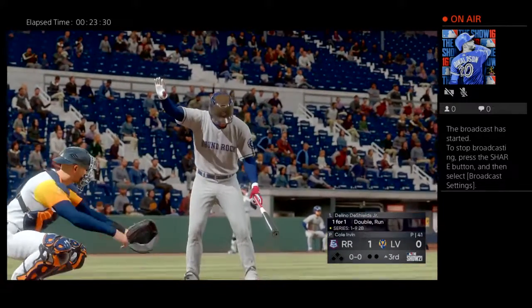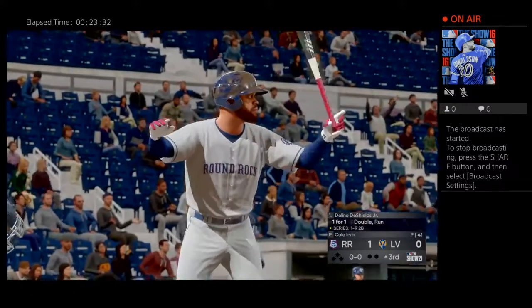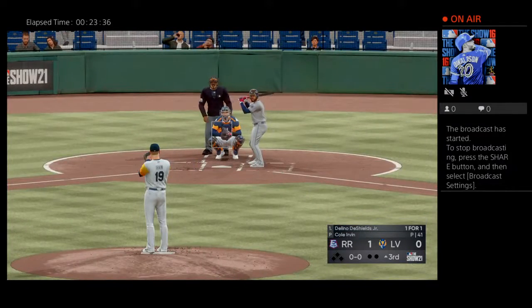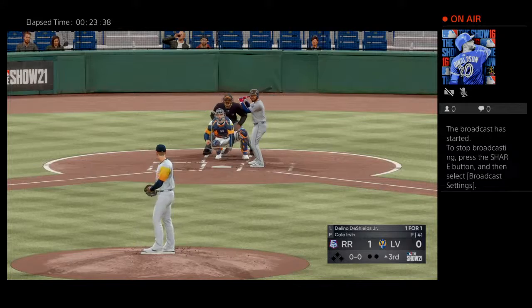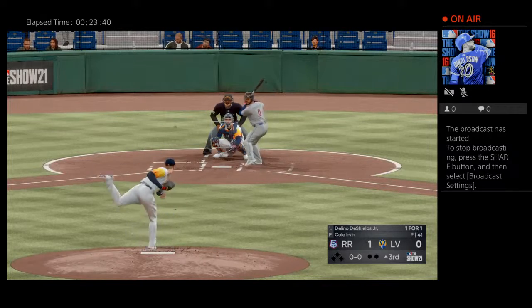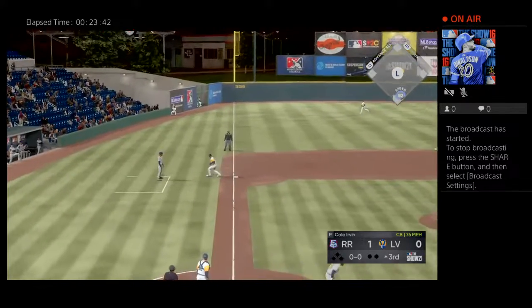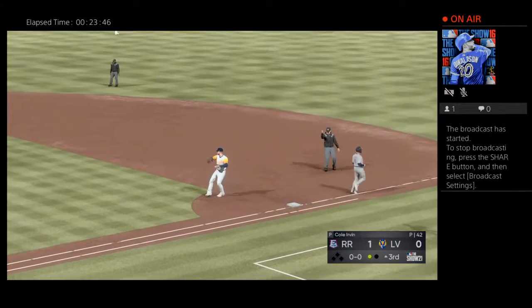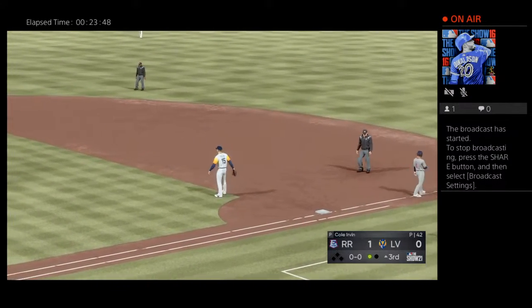So it's back to the top of the order now. And up to bat next, Delino DeShields. Third baseman in tight, protecting the bunt. The first pitch down the third baseline. Throw to first in time, and the leadoff man is gone to start the third.